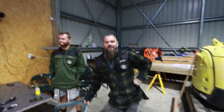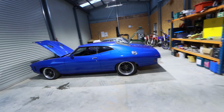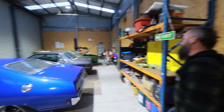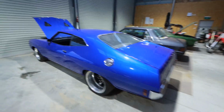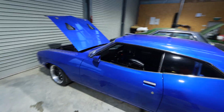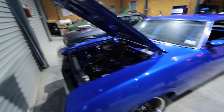What are we looking at? I know what we're looking at, but these guys don't. We've got a 1973 XA coupe, and then we've got an 85 Fairmont Falcon, and then an old 73 XA sedan as well down there. So this car here, obviously we've got the bonnet up. So what's special? And obviously we're missing the interior, mate. Like, come on. It's almost there.